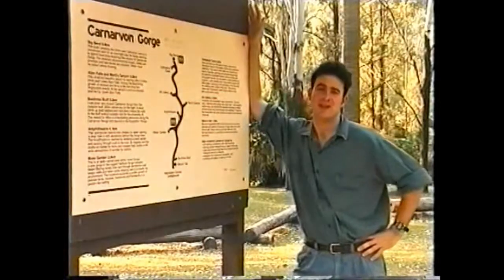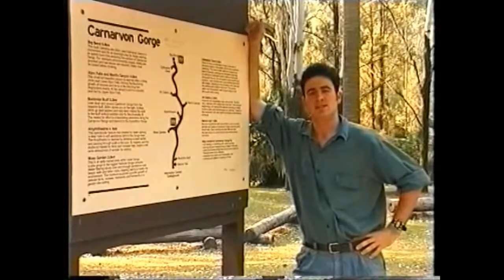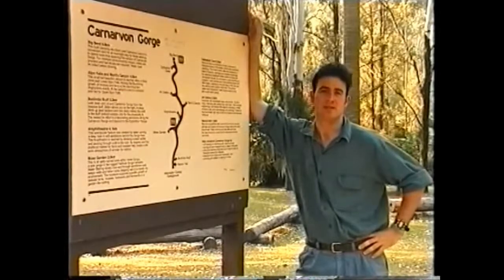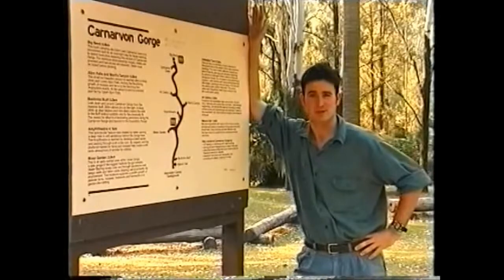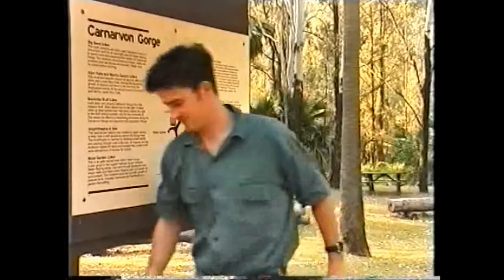Okay, well here we are at the start of the main gorge, and it's also the start of the main walking track. But before we get settled in here at the campgrounds, I thought we'd take a bit of a look around just to get a feel for the place. And besides, I'd like you to meet a friend of mine, someone who's going to be our constant travelling companion over the next few days.